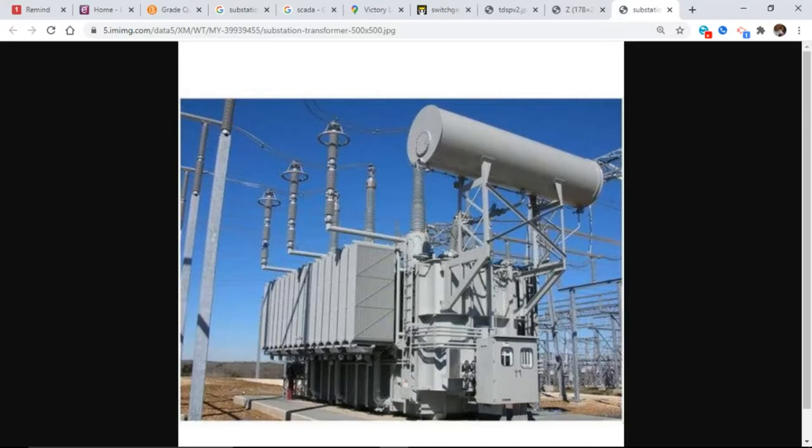So I know here by this picture that I've got transformation going on. I'm coming in at a high voltage. I'm going out at a lower voltage. Take a look at the breaker.